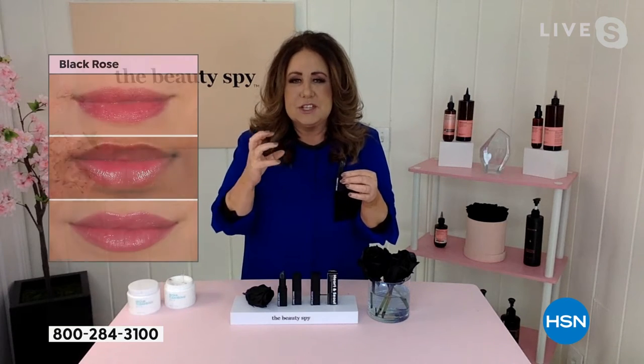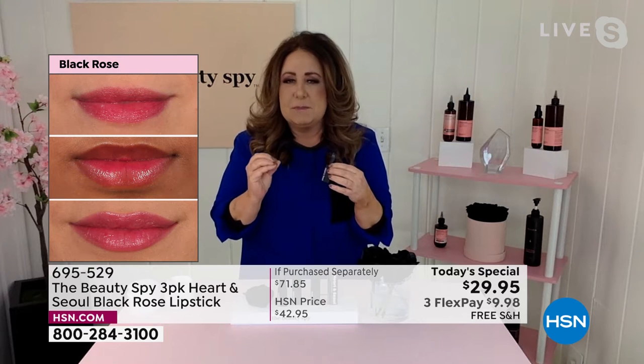Well, Heart and Soul actually is a formula that is packed with this rare black oil. Now, the roses themselves, just to be transparent, are not jet black.